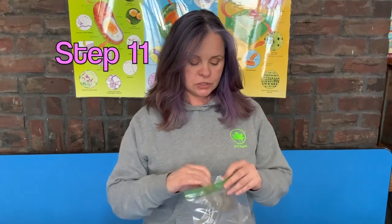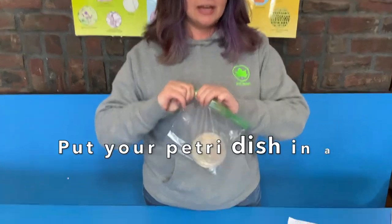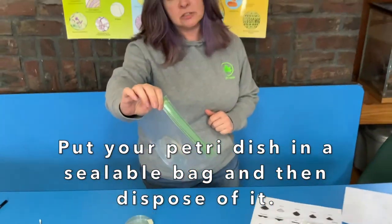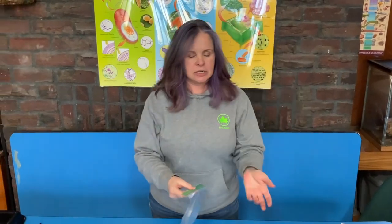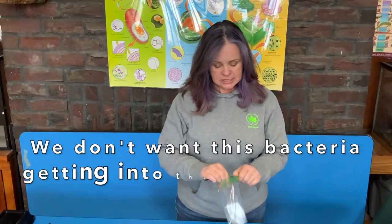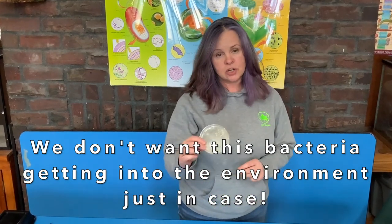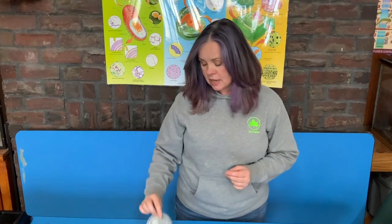Once you're finished with growing your colonies of bacteria, again, keep it closed. But what you want to do is put it into a Ziploc or a closable bag and close it up real good. And then you can dispose of that into the regular garbage can. Again, we don't want this bacteria getting into the environment, just in case it's something that's not safe. I'm actually going to try and grow mine for another week or so and see what happens.